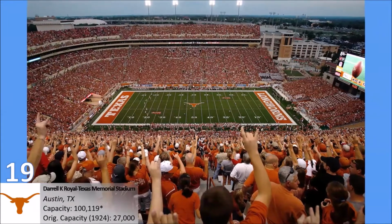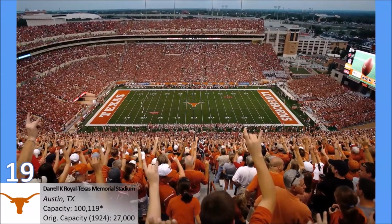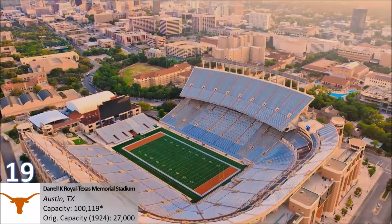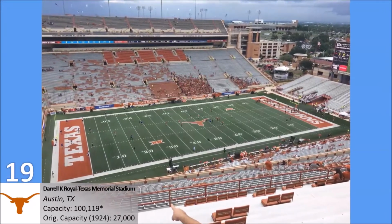Depending on how you count, this is the first stadium to seat over 100,000 on this list. I say that because Texas Memorial Stadium is currently undergoing an extensive renovation 100 years in the making. It will fully enclose the field by building permanent seats instead of bleachers in the south end zone.